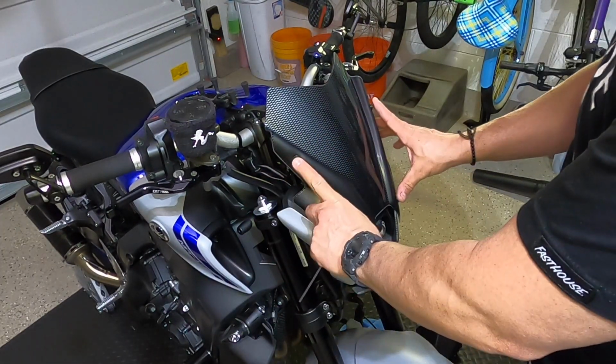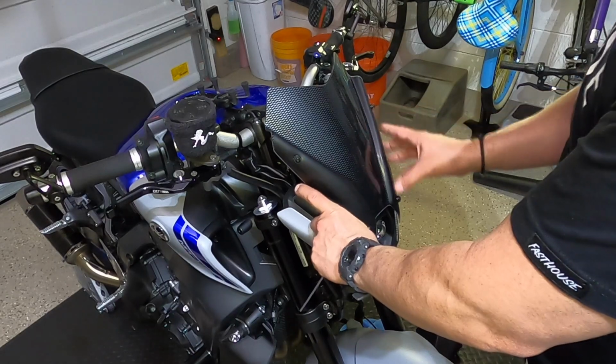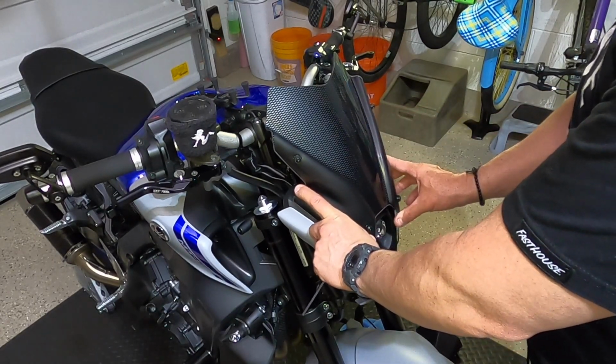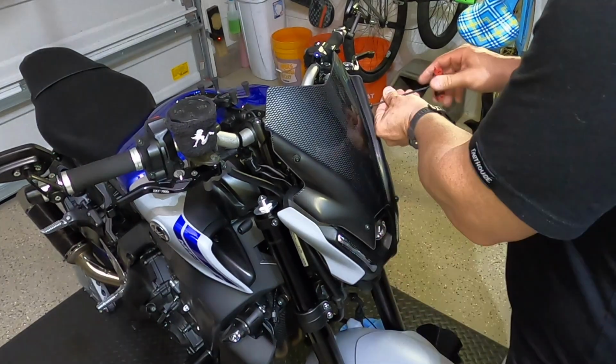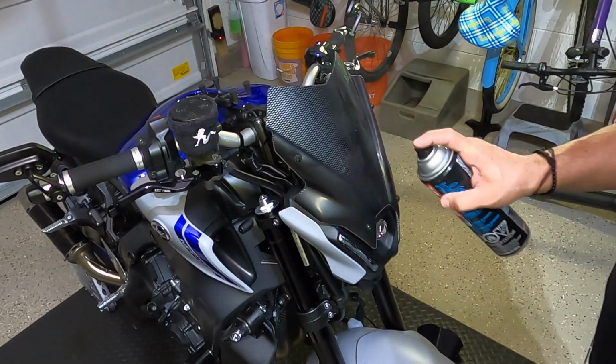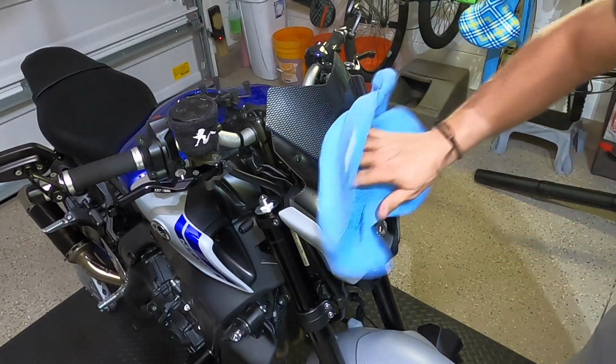Now that I have the 4 installed, I'm gonna go ahead and tighten them down, and at the same time, look at it to make sure it's in the right position. Go ahead and give this a little spray. Detail it as I'm installing it.